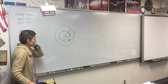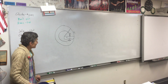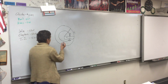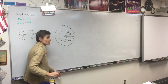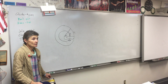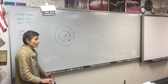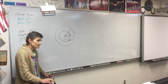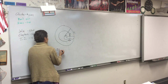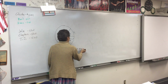Well, I got a couple of different strategies here. Anybody have an idea what we might do? It does say find the central angle, so maybe we should start there. Theta is the letter we use for the central angle. So how could we find that central angle? We could use our formula. What's our formula? Arc length equals the radius times the radians.